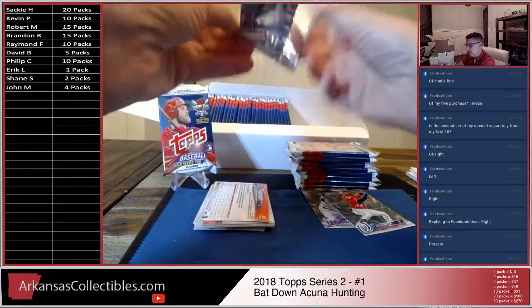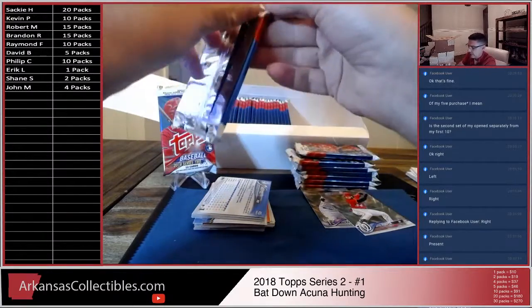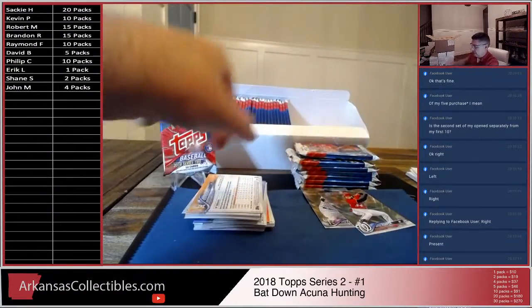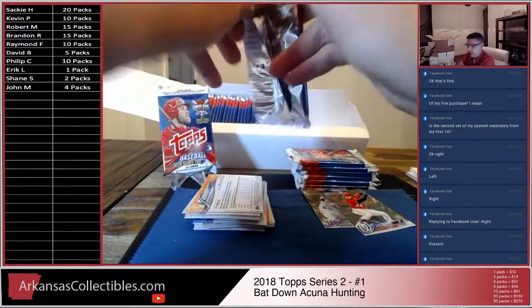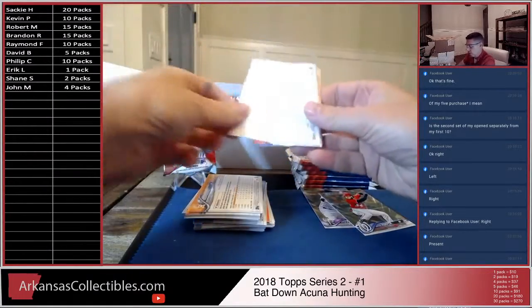I may have some 2019 Topps Series 2, which has the Tatis rookie in it, if anybody wants any of that. Tatis is pretty hot right now, as I'm sure all of y'all are aware.